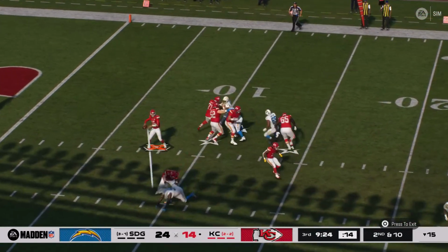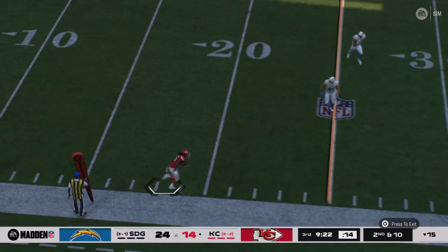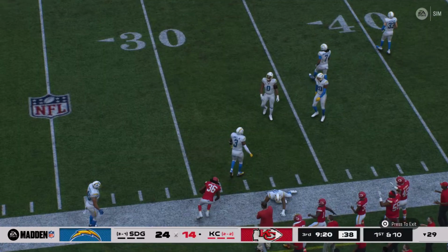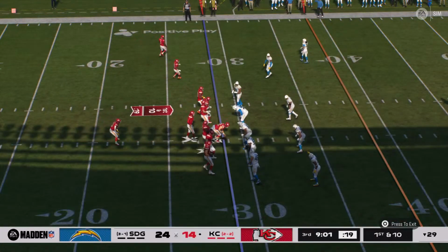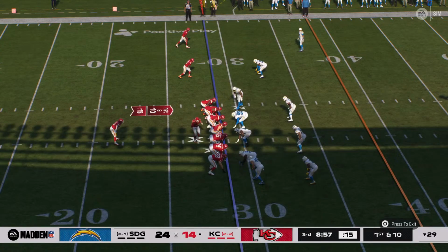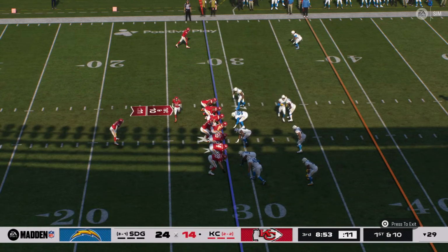Play action. Now it's Mahomes. And he completes it to Hunt. And he'll be out of bounds just shy of the 30. Yards on the play. That's good for a Kansas City Chiefs 1st down. 1st and 10 at the 29-yard line.